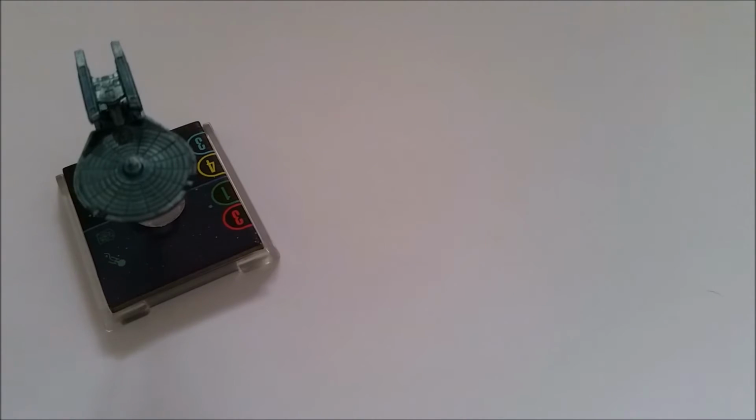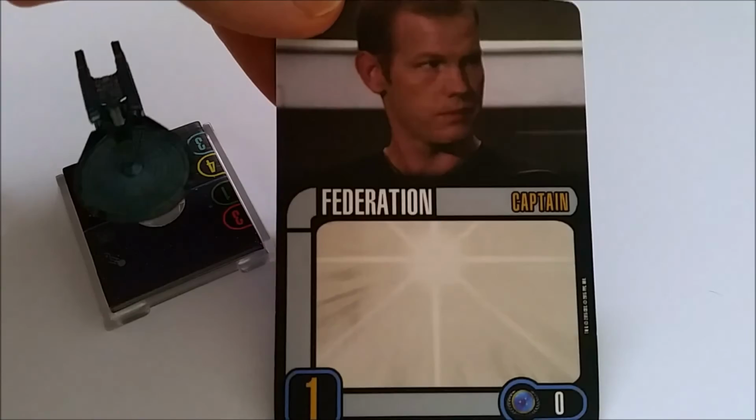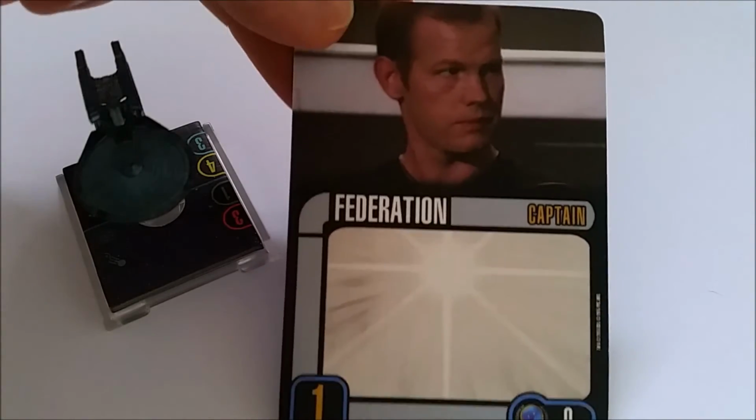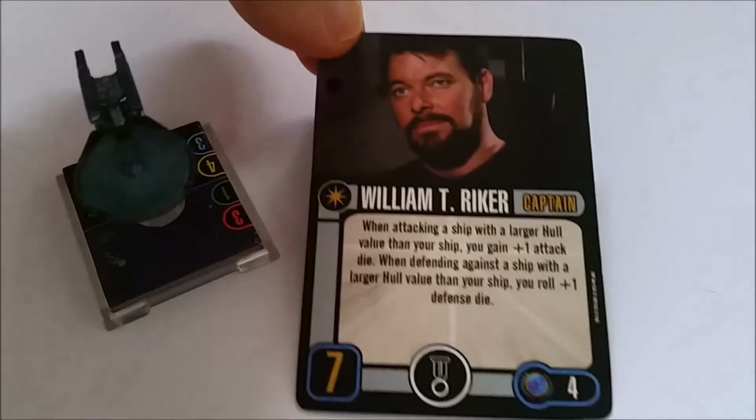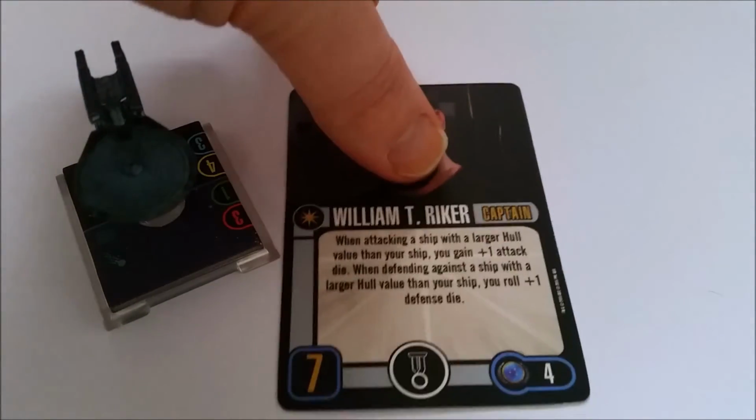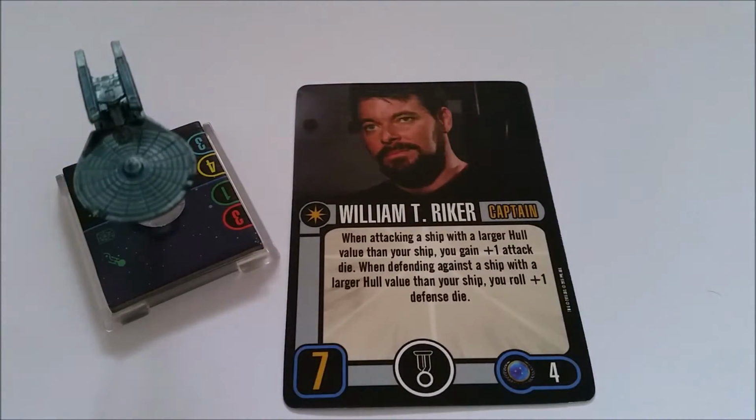As for your captain upgrade options with the Hathaway, you do get the standard generic Federation captain, using a picture of Glenn Morshower for the generic one, and Captain William T. Riker, who commanded the Hathaway against Picard, who was commanding the Galaxy-class Enterprise-D.